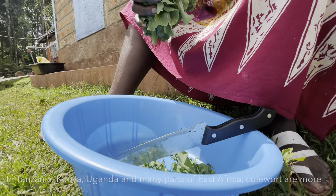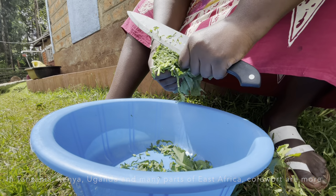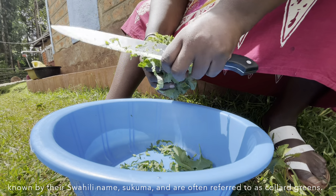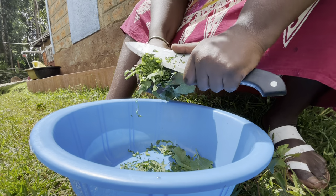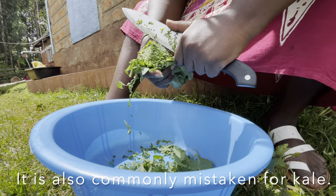Yes. In Tanzania, Kenya, Uganda, and many parts of East Africa, collard greens are more common, known by their Swahili name sukuma, and are often referred to as collard greens. It is also commonly mistaken for kale.